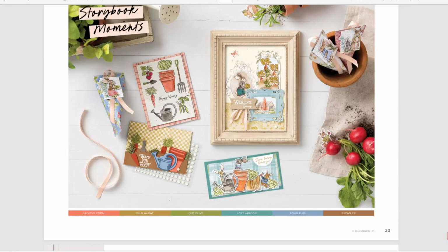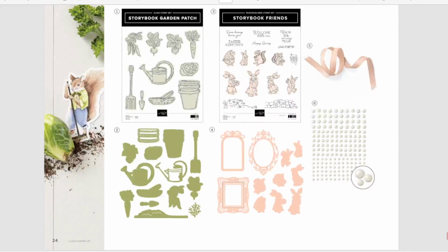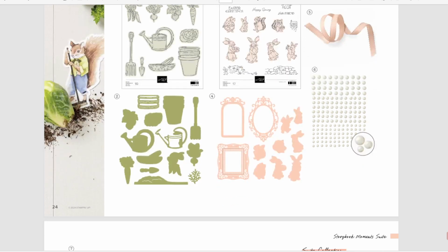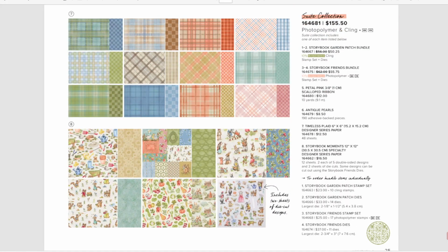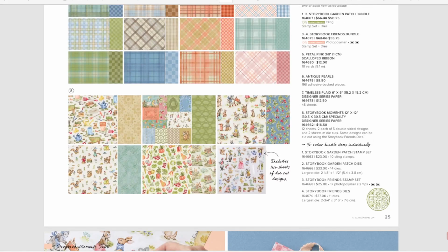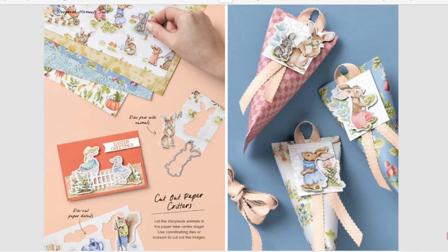The first suite is the Storybook Moments suite. To me, it reminded me of Peter Rabbit, but they're really cool. And I really like the die set that has these frames in it. They're so intricate that you could use them for anything, even if it's not in this set. And look at this beautiful paper. I love the plaids. Just absolutely love the plaids. And the paper pack actually comes with some die cut pieces, 2 sheets of die cut pieces.